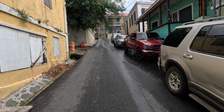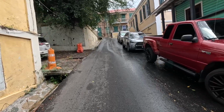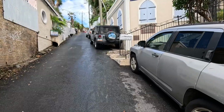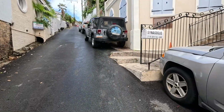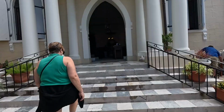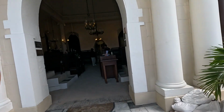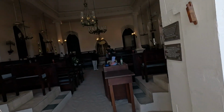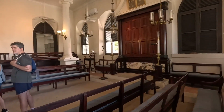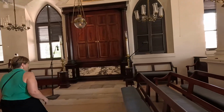But our first stop was kind of hidden. It's really 2 blocks from the main downtown, and many people don't know about it. So you go uphill to Crystal Gate, and it is the synagogue, a very old, unique synagogue. Unique because of the floor. Yes, it's one of 4 synagogues that have a sand floor. That's the first unique thing. The second unique thing is I believe it is the oldest continuous in-use synagogue in the Western Hemisphere, certainly under the American flag.